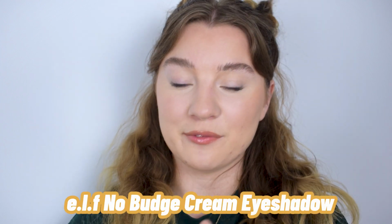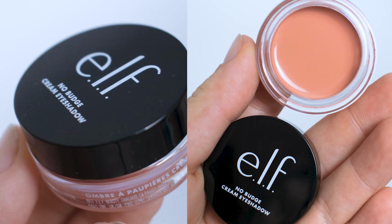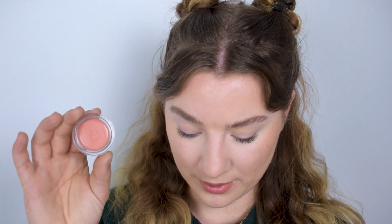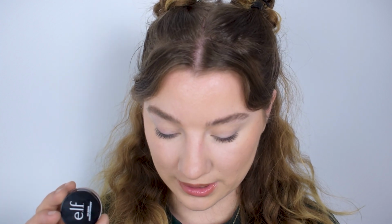So this is the Elf No Budge Cream Eyeshadow, and I have the shade Canyon. No, I wanted to say Maui, but it's Canyon, and it's beautiful. I don't really know how I would describe this shade, but it's a really nice peachy color with a little bit of orange to it, but it also has enough pink. This is a new release from Elf. They released 8 shades of this, and it retails currently for €6. I think it's about $5 or $6.